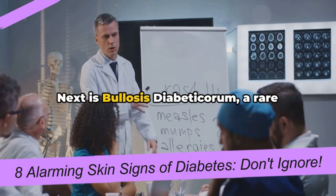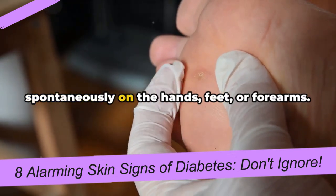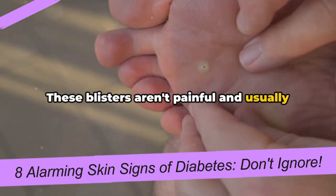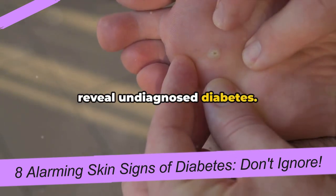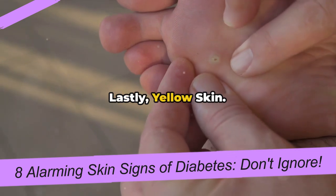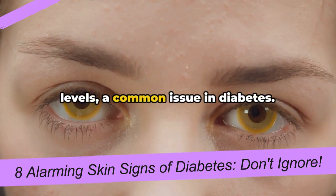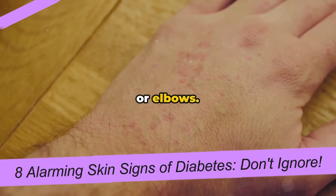Next is bullosis diabeticorum, a rare condition where blisters appear spontaneously on the hands, feet, or forearms. These blisters aren't painful and usually heal on their own, but their presence can reveal undiagnosed diabetes. Lastly, yellow skin. This can be a sign of high triglyceride levels, a common issue in diabetes. It's often seen around the eyes, knees, or elbows.